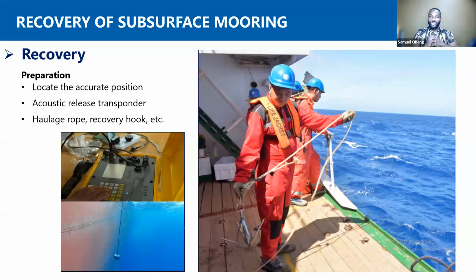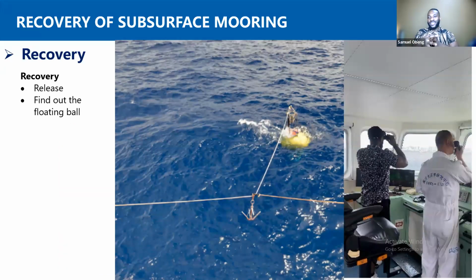Then you're going to use your recovery hook to hook up your mooring lines and make the recovery very easy. But it sounds easy, when you're in an offshore environment, when it is not stable, it is not easy to do. I remember when we were doing this, we took about 3-4 hours just trying to hook this up with the mooring buoy. So it is easier said than done. But basically, this is the method and the procedure to do so.